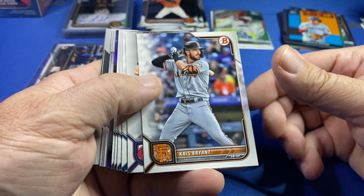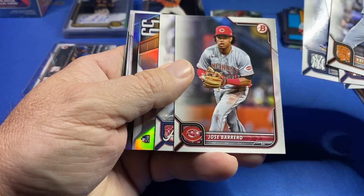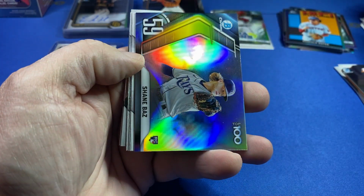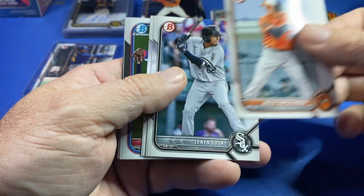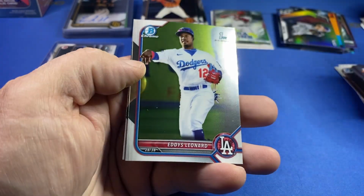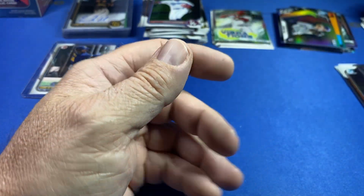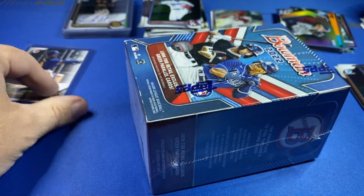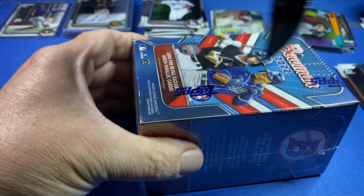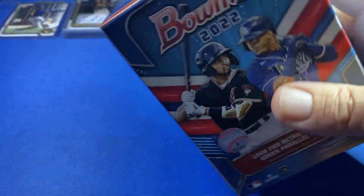I was looking at cases of blasters and cases of hobbies. They're pretty cheap. Shane Bass, another good name. Adley paper. Leonard, and then another Adley. All right, here we go. Last box. Not disappointed with these three boxes.